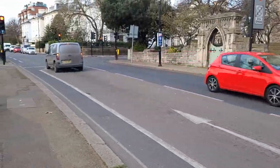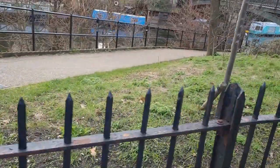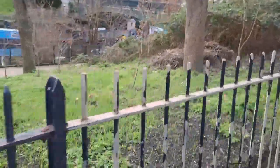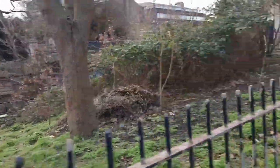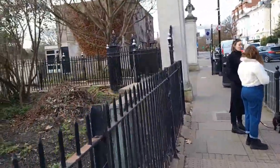Just goes to show as well, everything is just so accessible here because you've got lots of steps going up, but also they put ramps in as well, so if you're in a mobility scooter or a chair, it's actually easy to get up and down, and the tow paths are nice and easy as well.